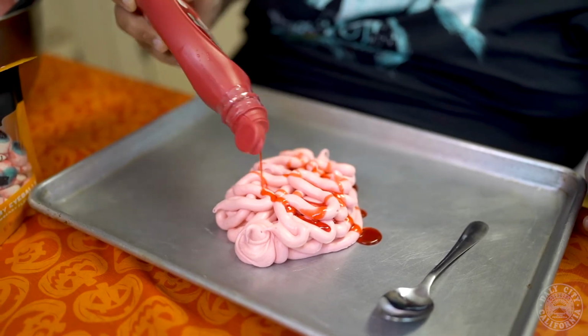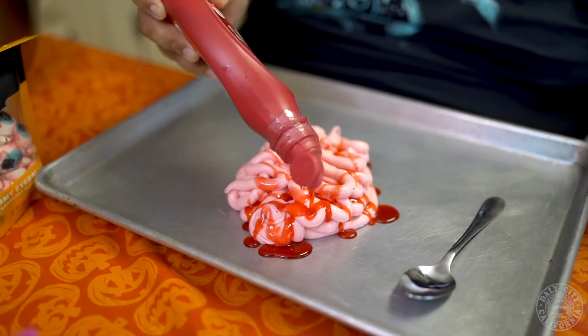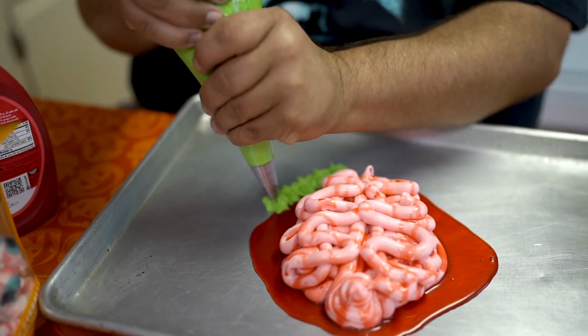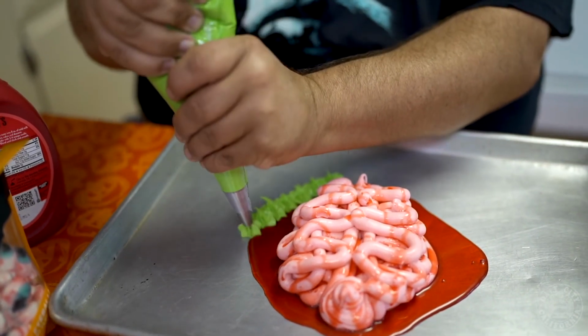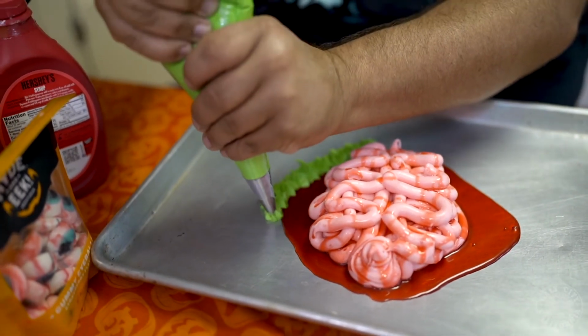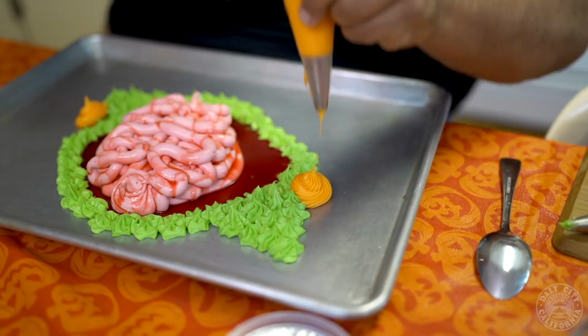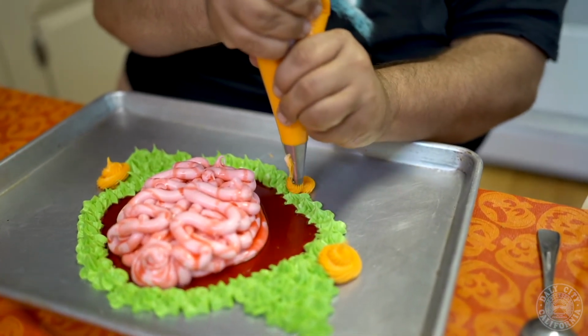Step two. You need a little bit of brain fluid. And I'm gonna do some more frosting dots with our green, building kind of a border so our blood juice don't drip out and mess up all our other fun goodies. And then I'm gonna come in with some random orange now.